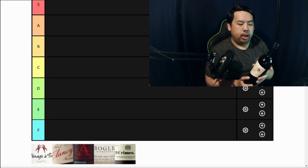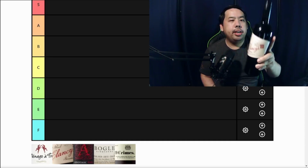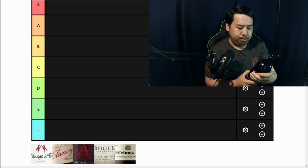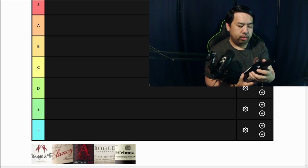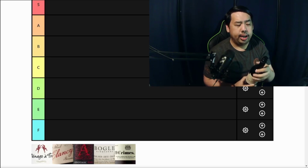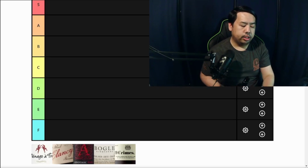This is going to be from Australia. This is a Clancy's red blend, made by the Peter Lehmann wine family in Australia. This is a 2016 out of the Barossa region. This guy actually tells you what grapes they're using: Cabernet 39%, Syrah 32%, and Merlot 29%. This guy was $7 a bottle.